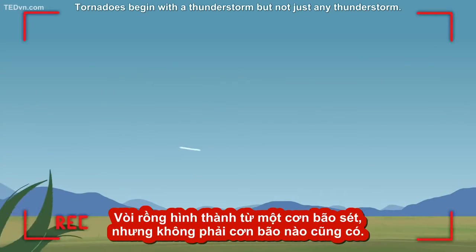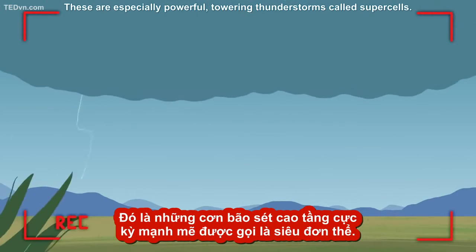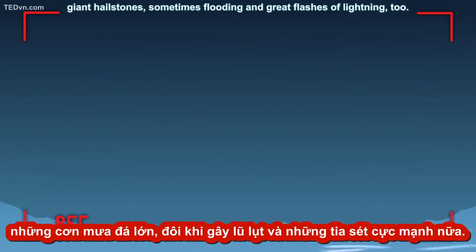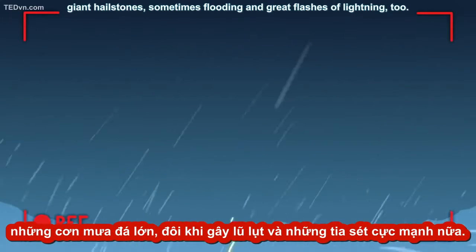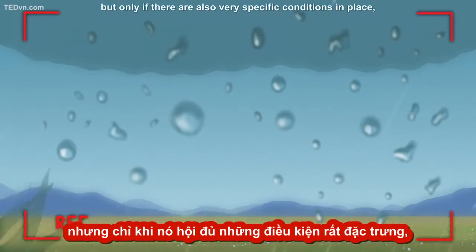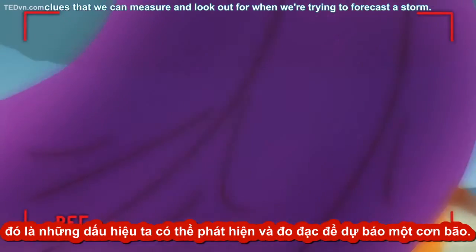Tornadoes begin with a thunderstorm, but not just any thunderstorm. These are especially powerful, towering thunderstorms called supercells. Reaching up to over 50,000 feet, they bring high-force winds, giant hailstones, sometimes flooding, and great flashes of lightning too. These are the kinds of storms that breed tornadoes, but only if there are also very specific conditions in place. Clues that we can measure and look out for when we're trying to forecast a storm.